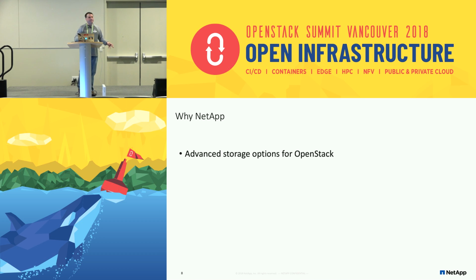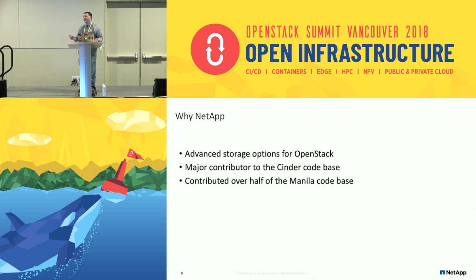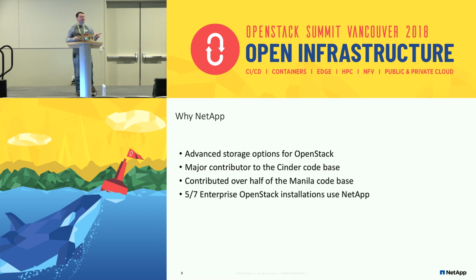And because of that, we're able to get a lot of the features that we like to use, which I'm going to go over in a future slide, in to make your use cases with OpenStack better, faster, and cheaper on Netapp. So while you do have to pay for Netapp, there's cost savings in storage usage. Like I said, we're a major contributor to the Cinder code-base, and we've contributed over half of the Manila code-base. 5 out of 7 enterprise OpenStack installations use Netapp in some form or fashion.